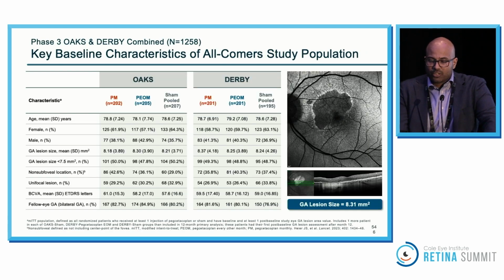The story continues on to the Oaks and Derby, which are the pivotal phase 3 trials. These were very large trials, 1,258 patients. And here you see the key baseline characteristics of the population. I'll point out a few. The mean GA lesion size is approximately 8.3 millimeters squared. You see a nice example of a patient with an 8.3 millimeters squared GA. These are pretty big lesions.